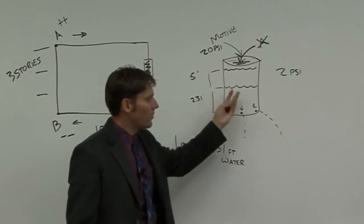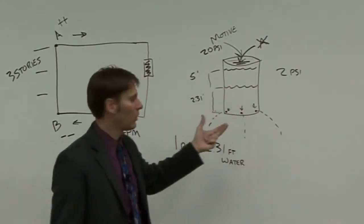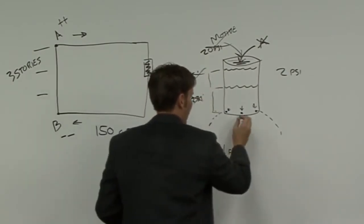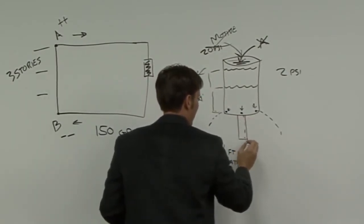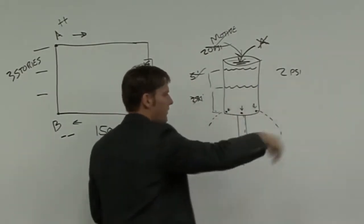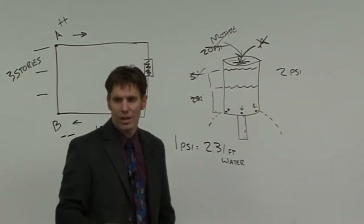Well, this is a great example of how a centrifugal pump is going to work. If we eliminate these options and I mount this can on a rotating assembly, I now move this in a centrifugal motion. I spin it.